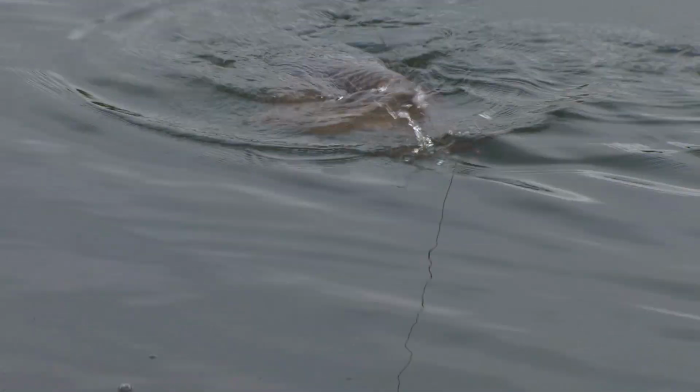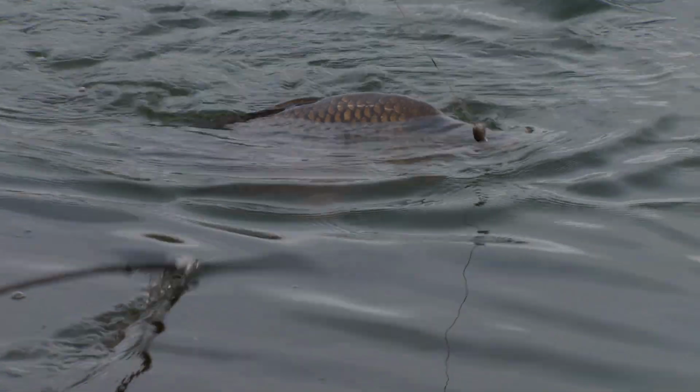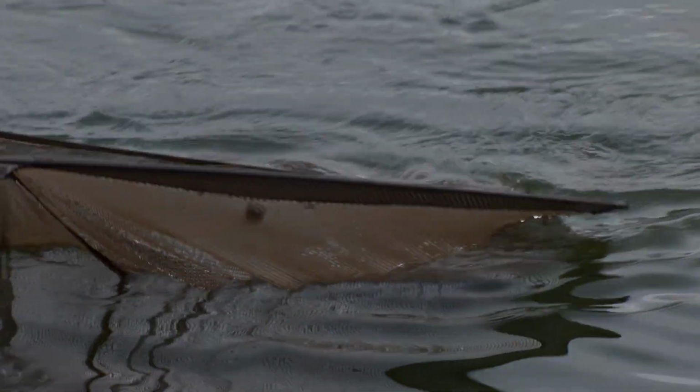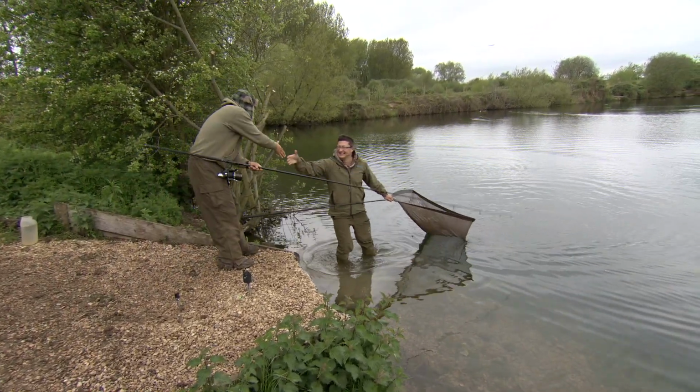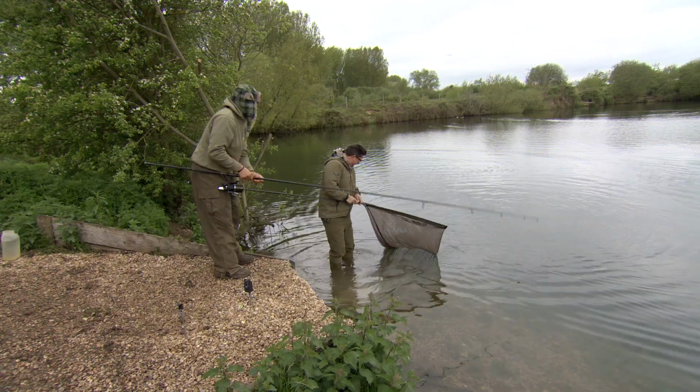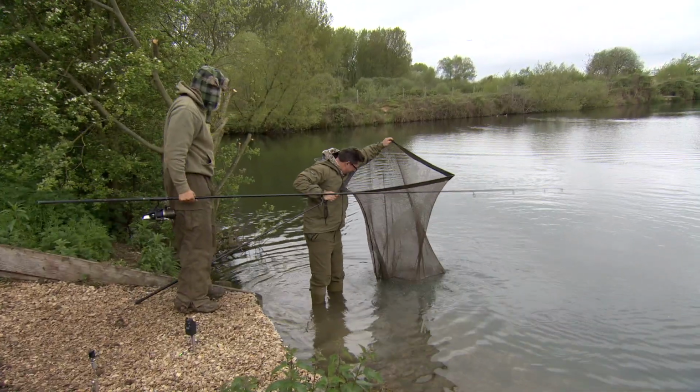Come on, fella. Battled well, getting that next. Got him! Yes. Come on! Good work, Tom. Cheers, mate. Thank you very much. Mate, that's brilliant. Mate, that's a big one, that.